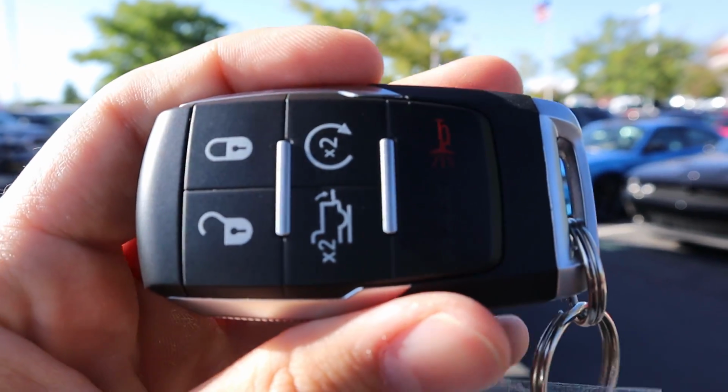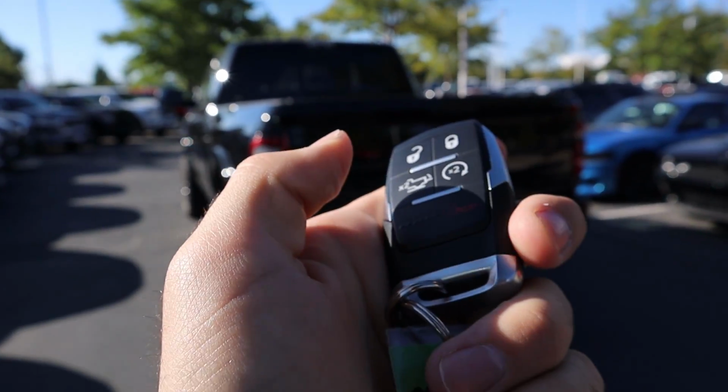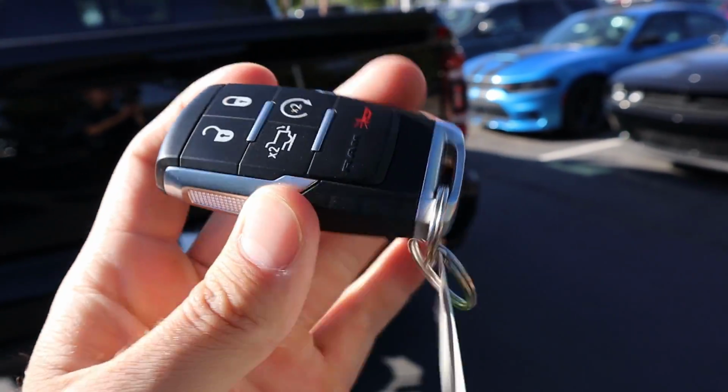Now here's our key fob for the 2500. You've got a couple functions: your lock and unlock, your tailgate release, and your remote start. If you press that twice, the first time it'll lock it, and the second time it'll do the remote start.